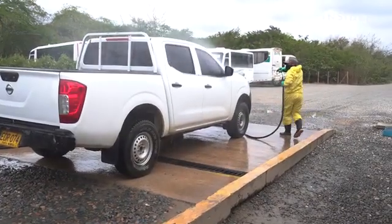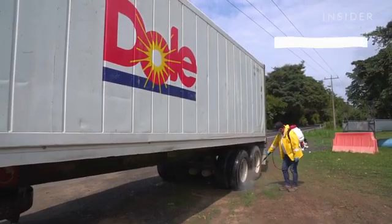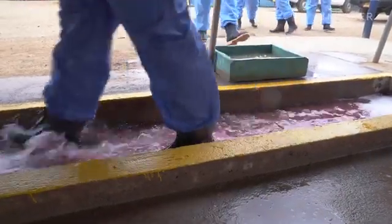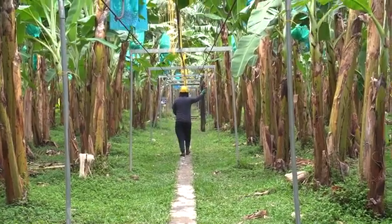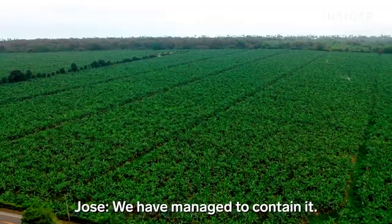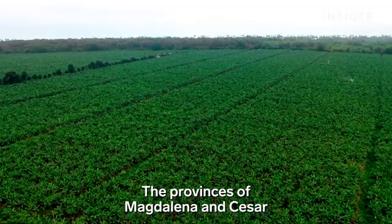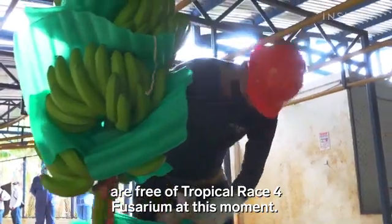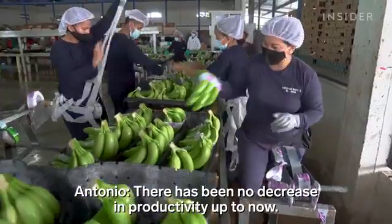Jose estimates biosecurity has cost this farm as much as $5 million since 2019. So they're pricey, but the measures are working at keeping the fungus at bay. En todo el tema de contención, el Magdalena y el Cesar son departamentos libres de Fusarium raza 4 tropical en este momento. No hay baja en el tema de productividad hasta la fecha.